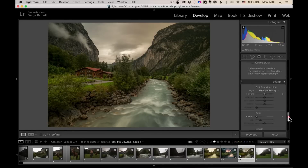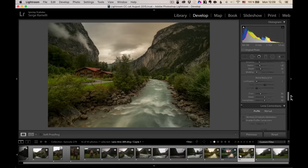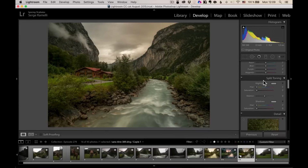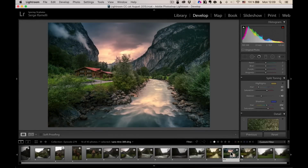To really give a look to this photo, I'm going to go here to the split toning. Now I've already done this on this photo, and I don't remember the values that I used. And that's one little trick. When you do a photo and you like what you did, you can save it as a preset, which I'm going to show you later on, but you can also just go back and look at the settings. See, I did 43, 65, minus 42, 32, 73. So 43 is the highlights color, and let's try to do something similar.